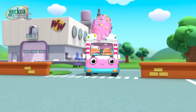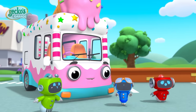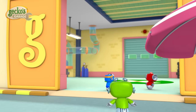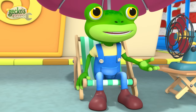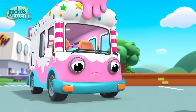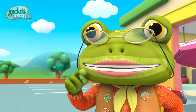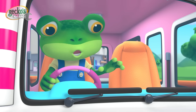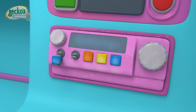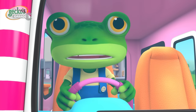Look, everyone! It's just Vicky! That's what that strange noise was. My poor dear Vicky. What's happened to your lovely jingle? Oh no. Poor Vicky's music box is broken and needs replacing. But I don't have a spare one.